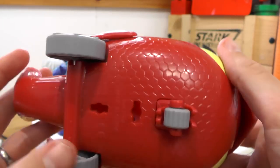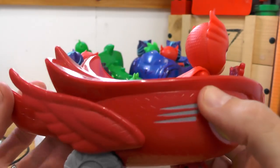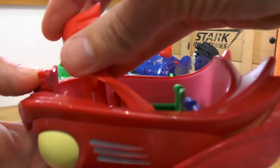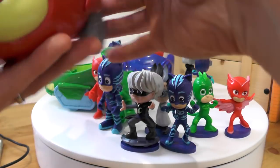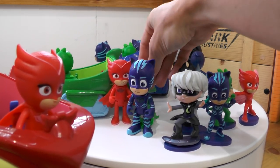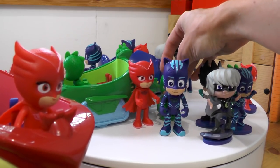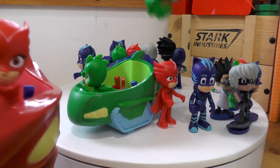But still, it would work along the carpet. Also, it's sort of boat shaped, so my instinct is to say, let's see if this floats in the water, and we may well try that out later. Of course, the front seat in this vehicle is red because Owlette is the one driving. So who should we pick? Gekko here. I don't want him. I want a different Gekko. No, I don't think we can. So let's pop this Gekko in.